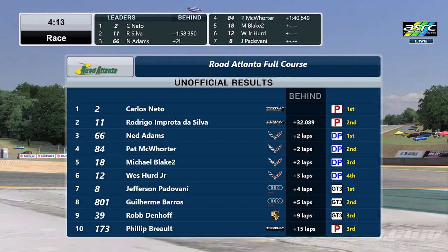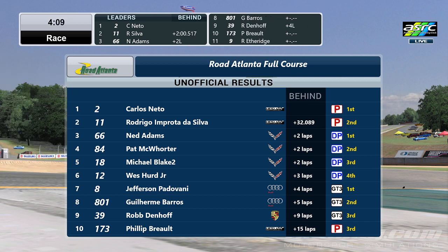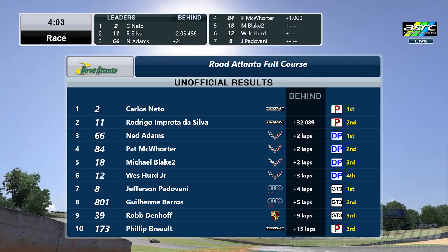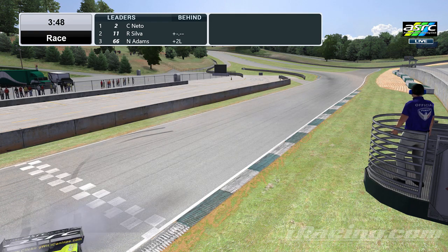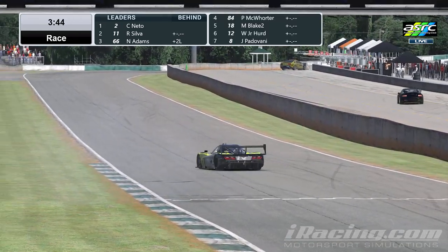And last but not least, we have the GT3 category, Jefferson Padovani taking the win in that class, followed by Guilherme Barros in second for that class. Third place, Rob Denhoff, the only Porsche to race. And last but not least, Ronald Etheridge finishing fourth place in the GT3 category. And Ned Adams going to do his victory burnouts here for his class. Good work by him.